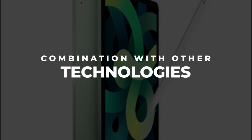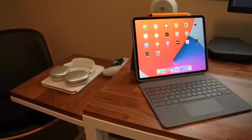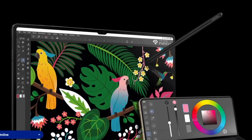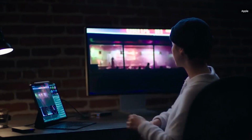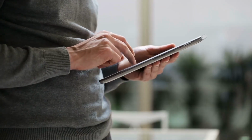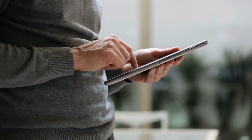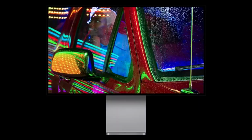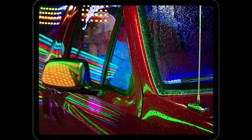Combination with other technologies. In addition to the stunning features mentioned above, it is worth noting that the Liquid Retina XDR display can combine with other technologies to produce some amazing results. One such combination is with the ProMotion technology. This automatically adjusts the display refresh rate up to 120 Hz for ultra-smooth scrolling and incredible responsiveness on display, whether using a finger or Apple Pencil. This refresh rate is said to be twice as fast as the rate of typical LCDs. We will later provide more details on Liquid Retina XDR Display's advantages over LCD and OLED displays.